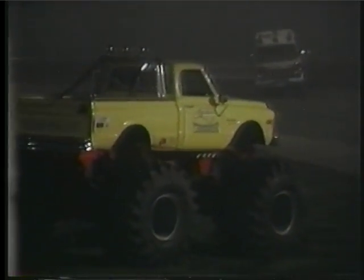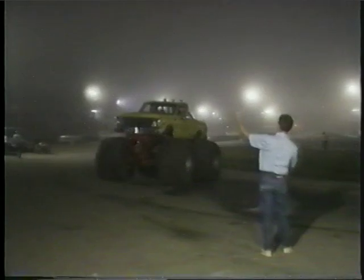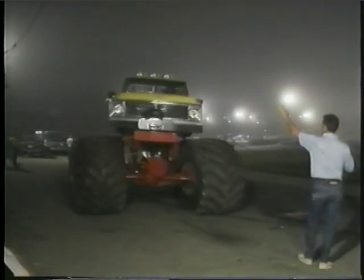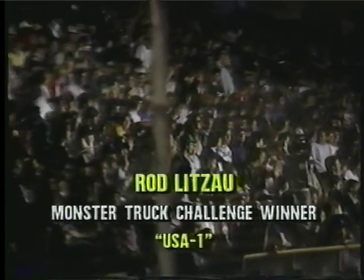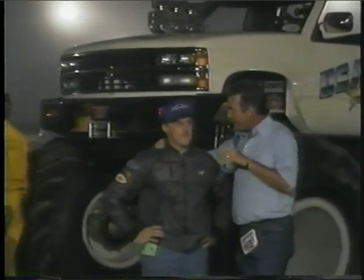It looked like perhaps on the inside, USA 1 had a little bit of an edge, but we're going to have to wait for the official word. Did Rod Litzow win his first ever race as a rookie driver? Yes, he did tonight. He's down with Army Armstrong. This is your first time to drive the truck. You go right out on top. You beat the best in the country. Congratulations to you from all the fine people at Renegade.